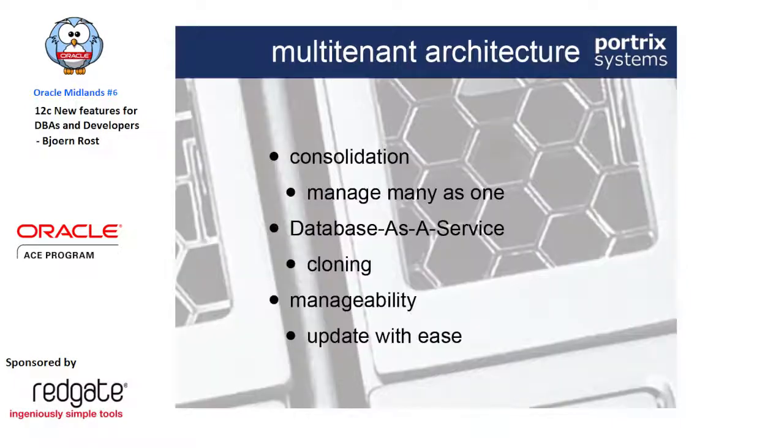Anyway, the idea is consolidation, manage many as one, have one database, if you will, but plug in many little pluggable databases. The one thing it really has enabled, I think, and this is a discussion that I'm getting a lot, is this whole database as a service or database cloning. And there are many different ways to achieve this. CloneDB would be one of them.